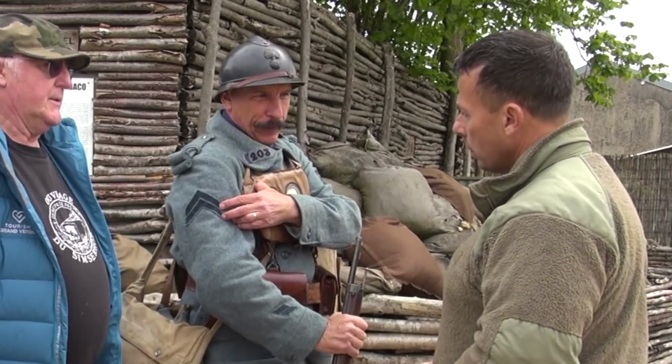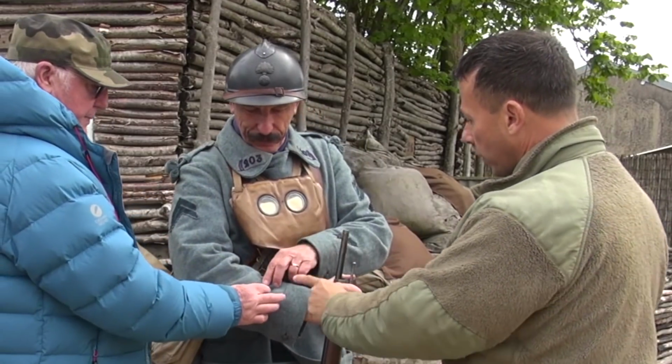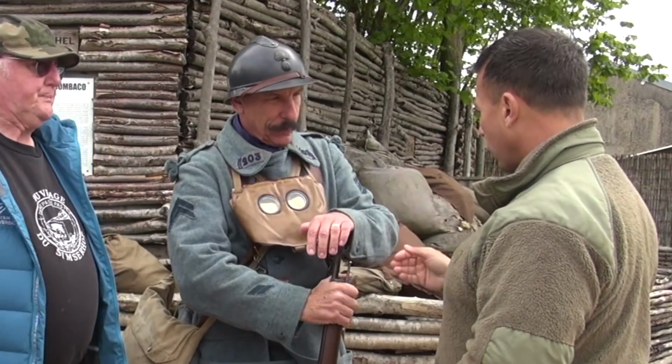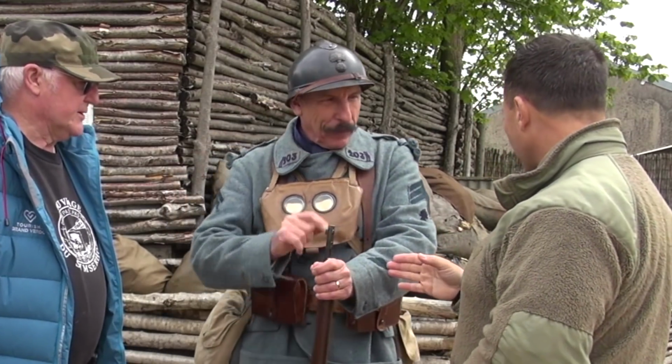The Germans had a similar wound system, I think. And then he's a corporal, that's the rank. And this is the years of service. Is this rank as well? A year of service, that's right.